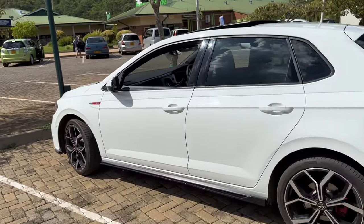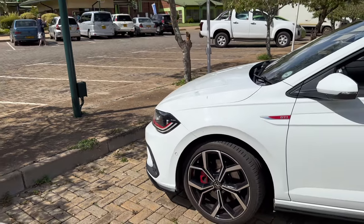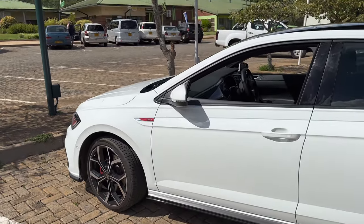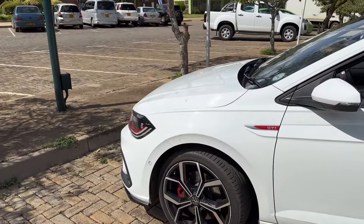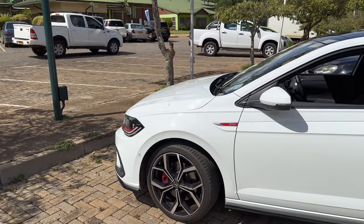It's a Polo GTI, the perfect startup hatchback, as I may say. And it's quite fuel efficient in a way, unless you're doing some spirited driving, that's when it tends to chow a bit of fuel. But I believe this is the perfect car for any person who wants to get into the performance vehicle world. It's the perfect startup car. You just get to learn more from these cars because they are performance cars.